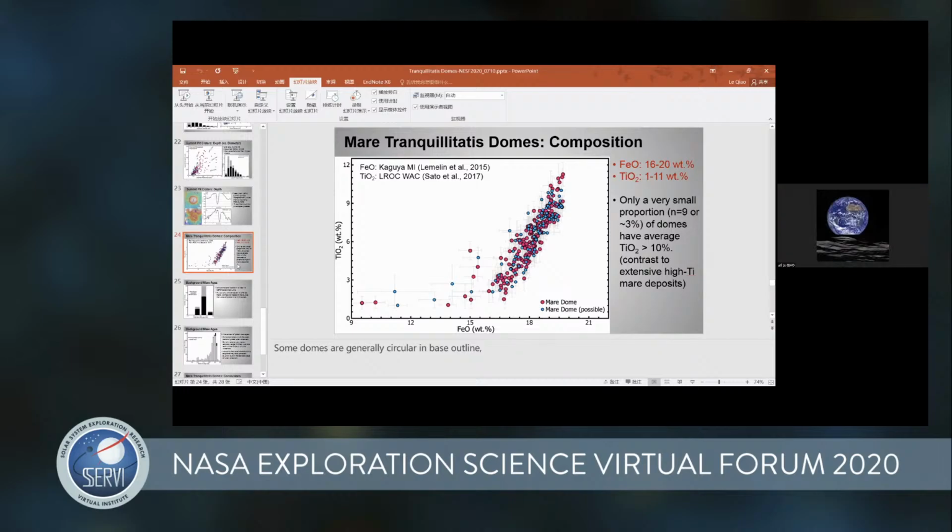You mean the composition of the mare and the surrounding mare? Is that your question? Mm-hmm. I think so. Actually, we have already done that. We find that, so we have nearly 300 mare domes, and we find nearly 30 domes that have very different titanium content from the surrounding mare. Yeah, we found some.